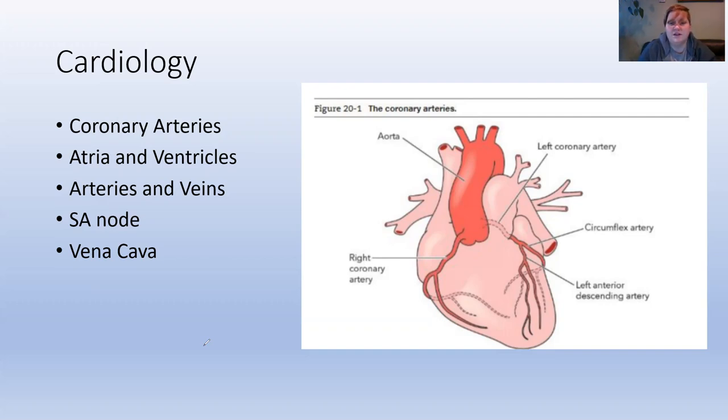Arteries leave the heart. Veins return to the heart. The pulmonary artery is the only artery that does not have oxygen, and the pulmonary vein is the only vein that does have oxygen. The SA node is the pacemaker of the heart. That's the thing that tells the heart when to beat.